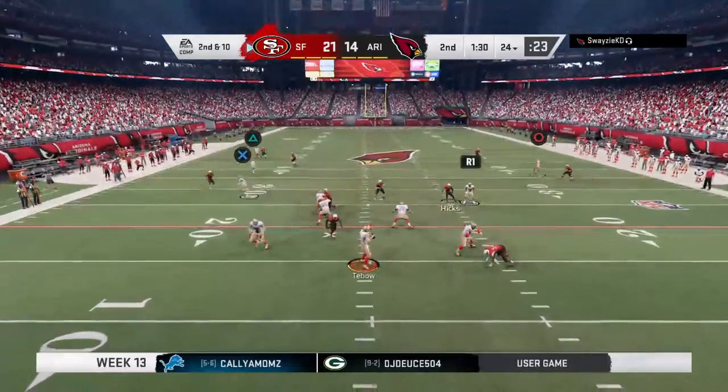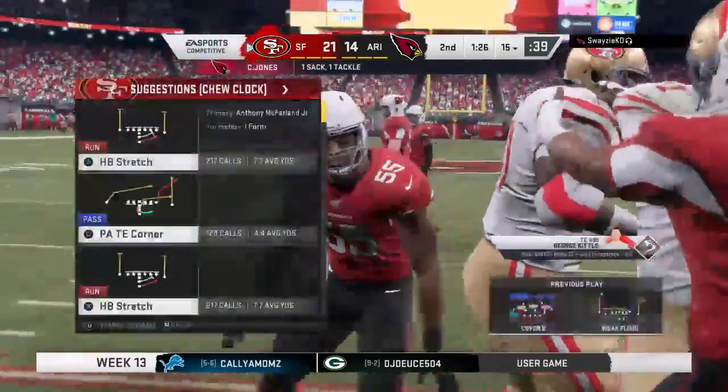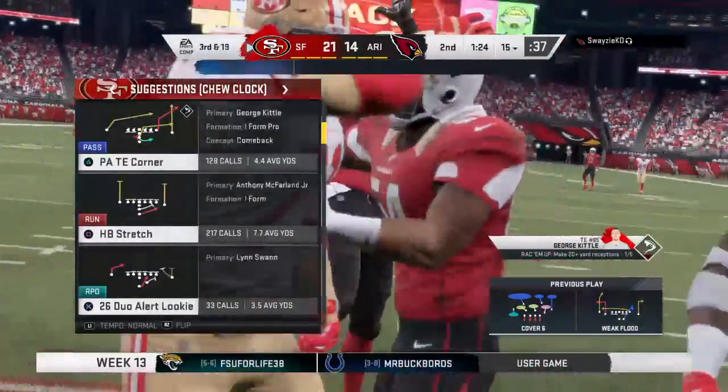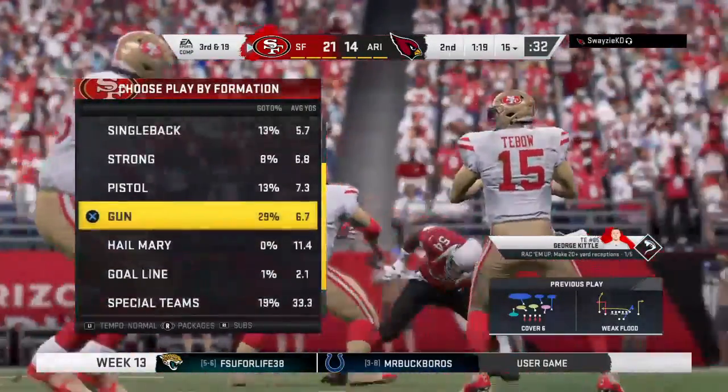Back to throw now on 2nd and 10. Nowhere to escape, and he goes down. Chandler Jones, he continues to wreak havoc in the offensive backfield. Sack number 16 on the year.